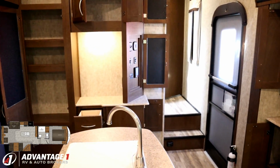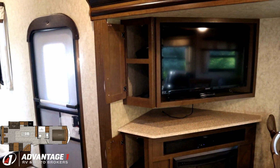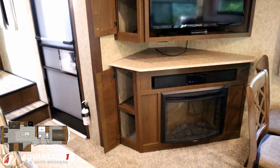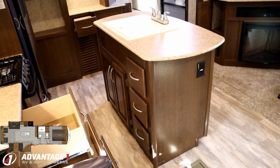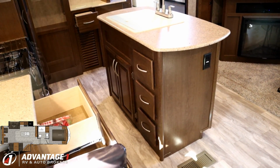There is also, behind the entertainment center, almost like a second pantry. Now, you might not use that for kitchen stuff, but it's not like it's really far out of the way. It kind of makes sense. And if you're noticing here, too, they've got an island that very closely resembles the way Jayco Eagle does a lot of their islands.